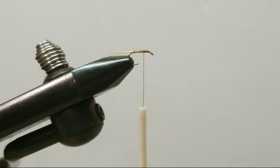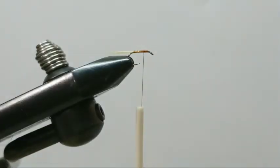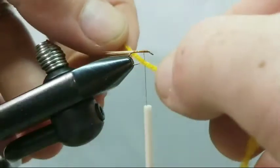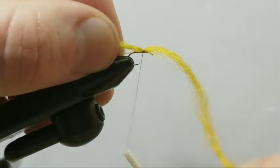And let's get our amber shuck yarn. I love this color. Now let's go ahead and make ourselves a little spinner wing. And we're going to go a little oversized, just like last time. You waste a little bit of the material, but sometimes compromise has to be made.